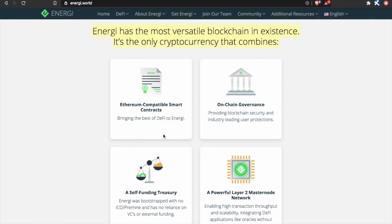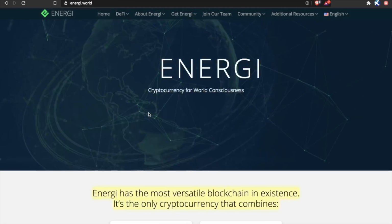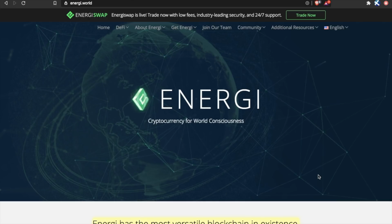cryptocurrency. For example, some blockchains may have excellent smart contracts, but really lack in the self-funding. Or some may really focus on the on-chain governance, but then fall short when it comes to the quality of the masternodes and staking. Energi is aiming to have each of these 4 pillars not swallow each other, but support each other to further the whole. So that is Energi in a nutshell.